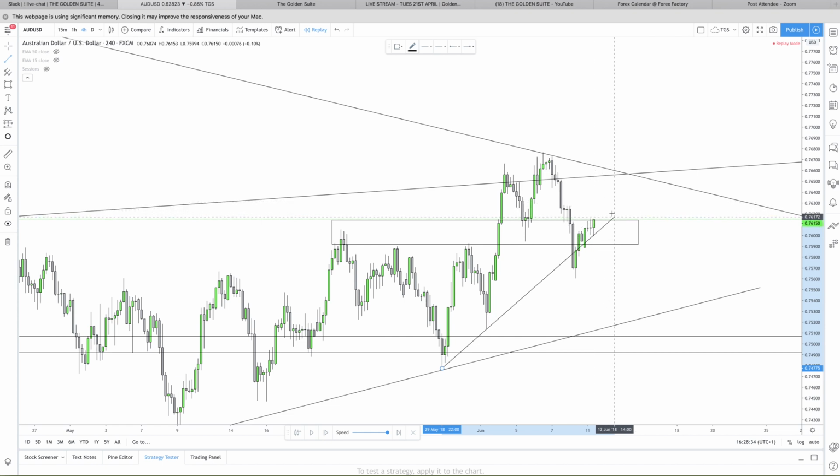Again, it's a guide. We've kind of broken it out. Okay, so if you pull it into the body, we've broken it. We pull it out to the wick, we're just brushing through it.